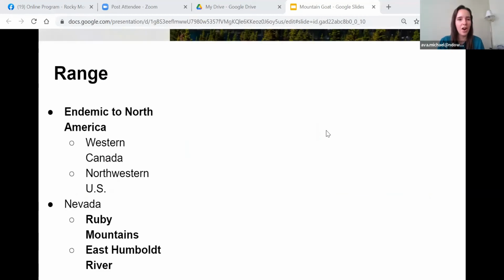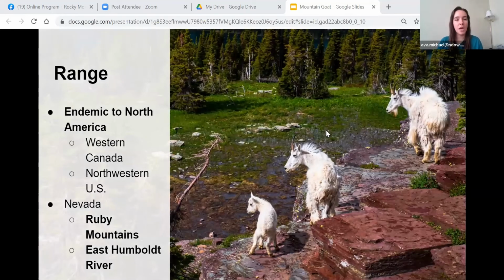All right, so let's go over the range. They are endemic to North America, meaning they are native to North America, and you can find them in Western Canada as well as the Northwestern United States. So they are found in Nevada. You can find them in the Ruby Mountains, as well as the East Humboldt River area.